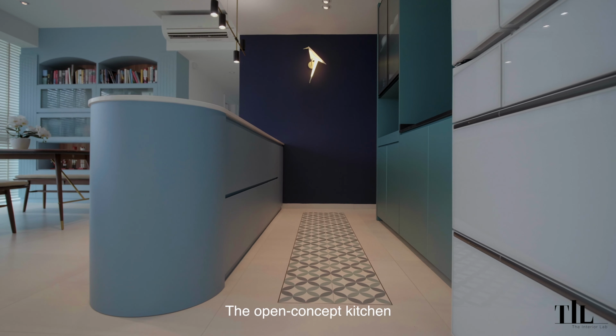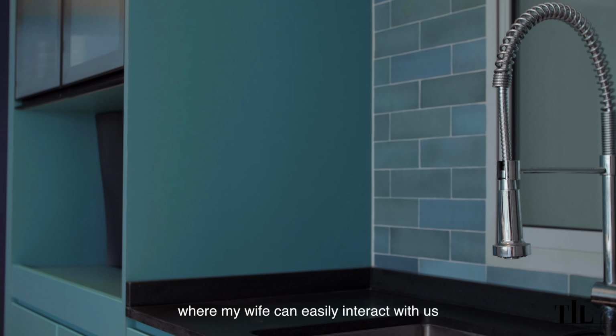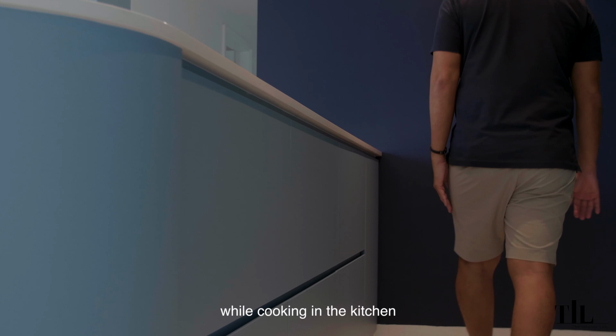The open concept kitchen seamlessly aligned with the cohesive communal area where my wife can easily interact with us while cooking in the kitchen.